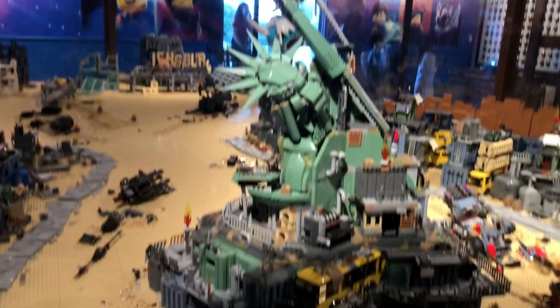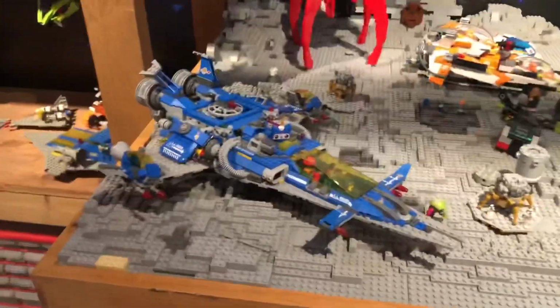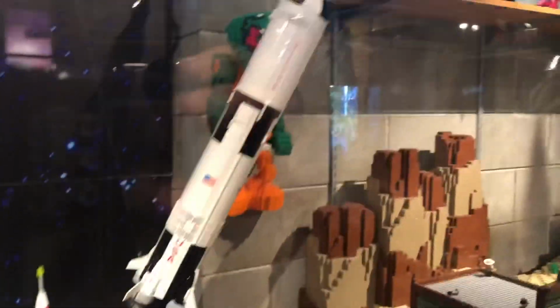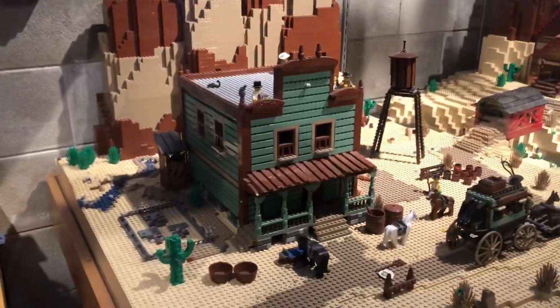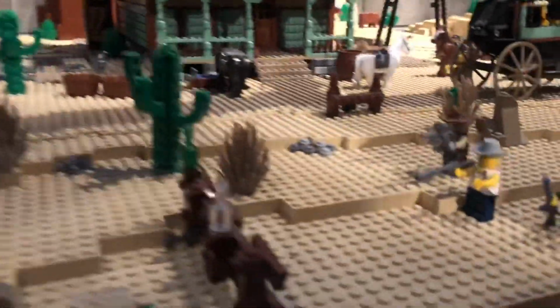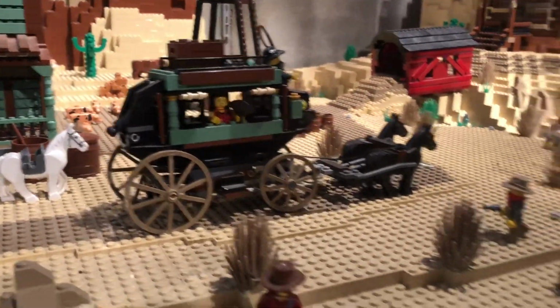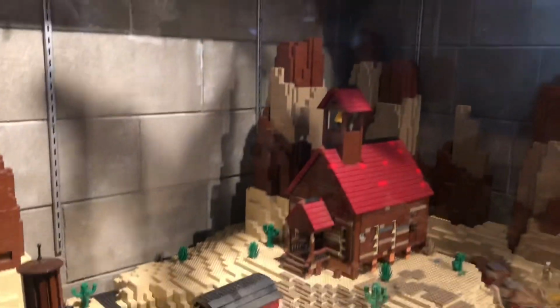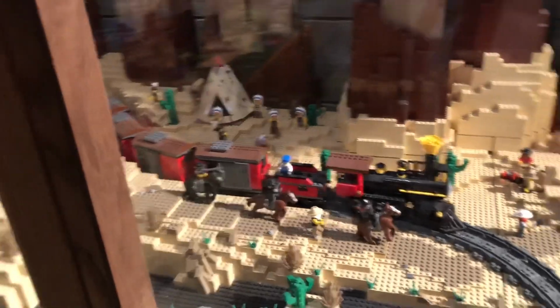Cool. Look at that. That is cool. Oh my gosh, look at them all out here. That is crazy. This looks bigger than the set you can buy. Train going through there. It's cowboy. Very cool.